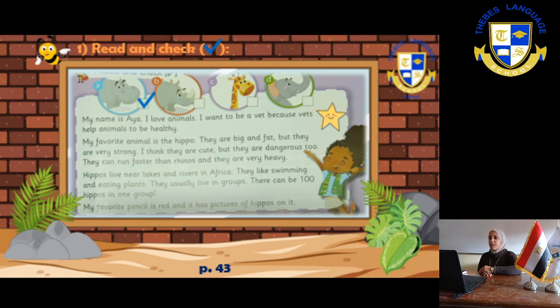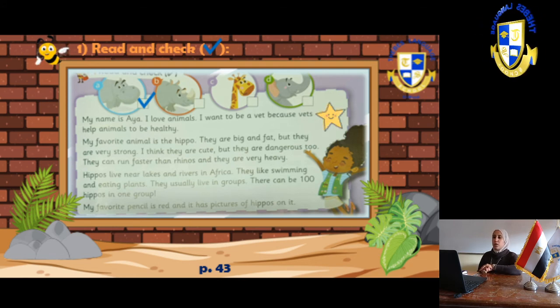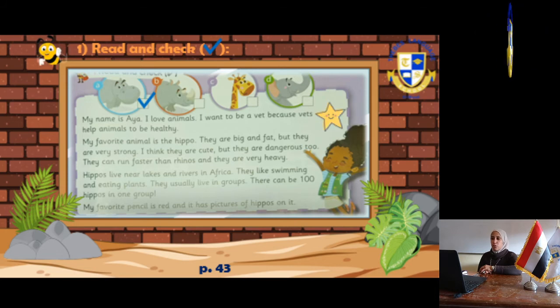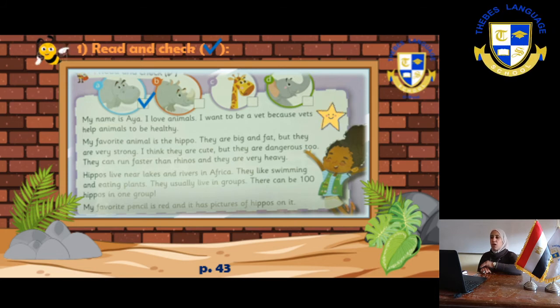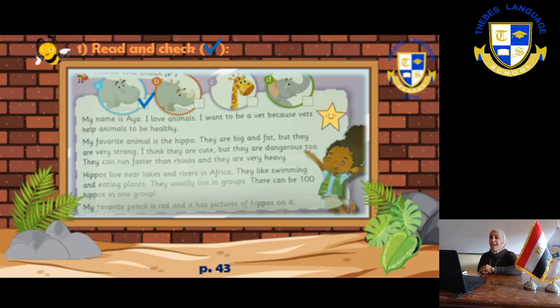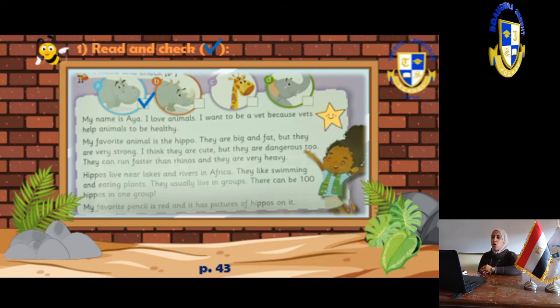Hippos live near lakes and rivers in Africa. They like swimming and eating plants. They usually live in groups. There can be 100 hippos in one group. My favorite pencil is red and it has pictures of hippos on it.